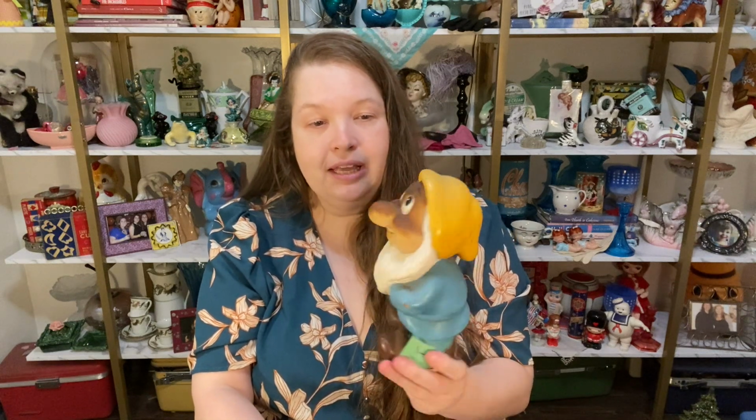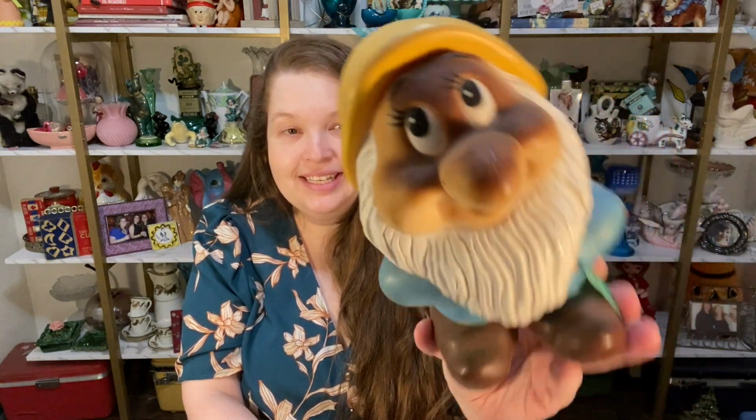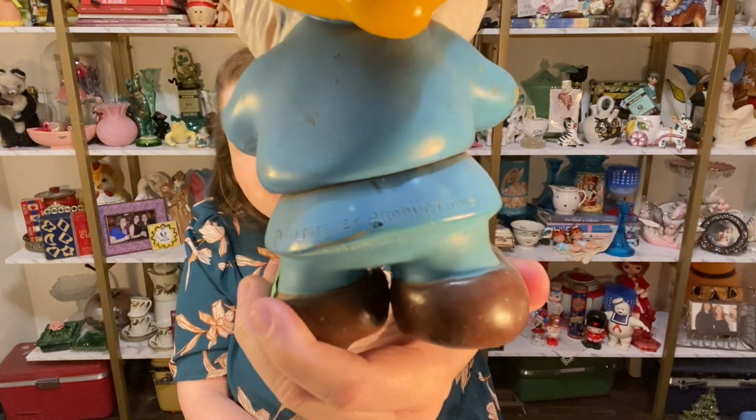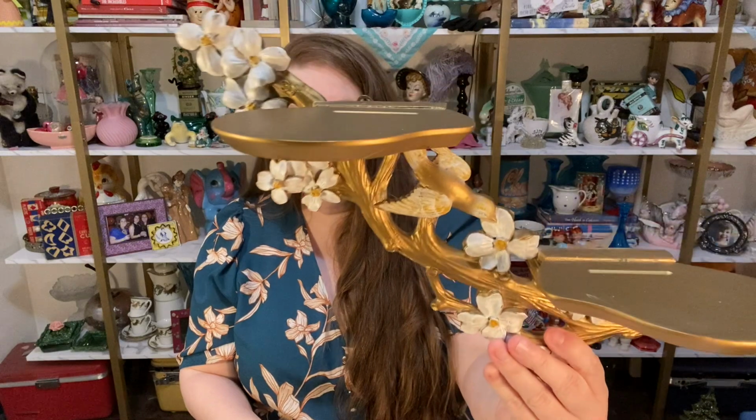Then there was one item I probably shouldn't have picked up, but he pulled at my heartstrings. He's in some pretty rough condition because he's been left out in the sun too long, but I believe this is Bashful. But you can tell he's seen some things, right? He does have the Walt Disney Productions on his back there on the bottom. Really super cute. I had to grab him. He was only $1.